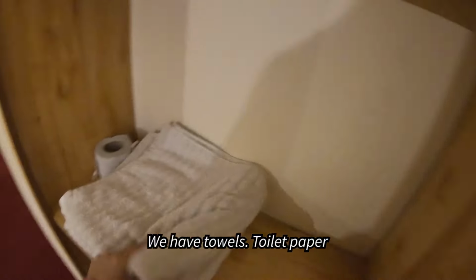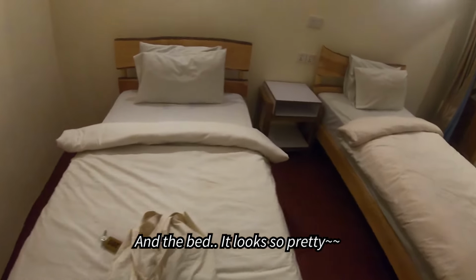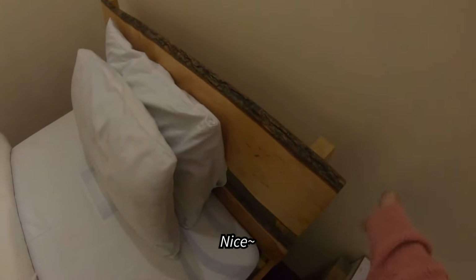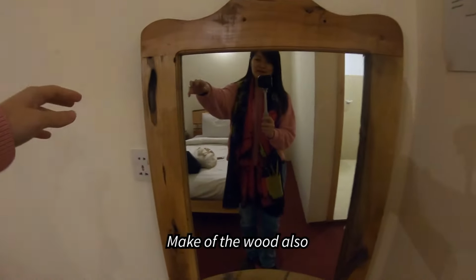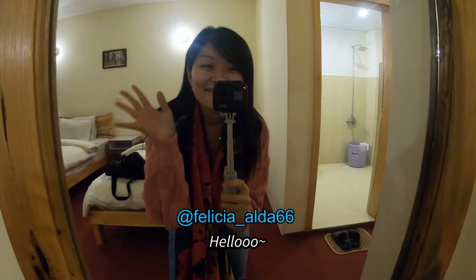We have towel, toilet paper, and the bed. It looks so pretty. Wow, you see this wood? Nice. The design. Oh! I like this mirror. It is made of the wood also. Dressing table. Hello.